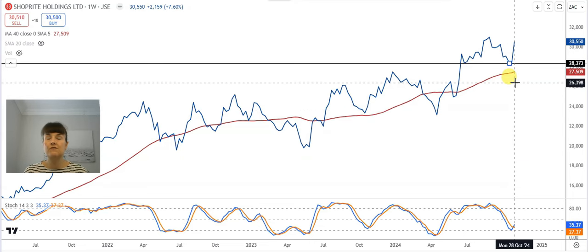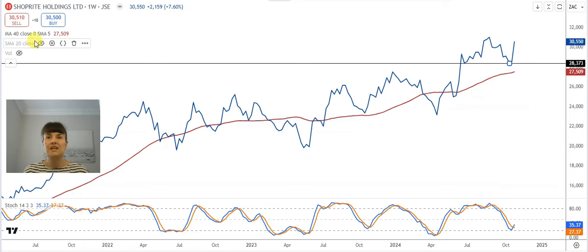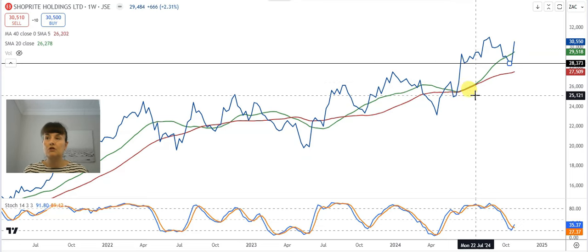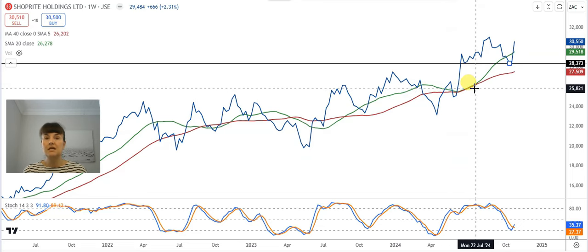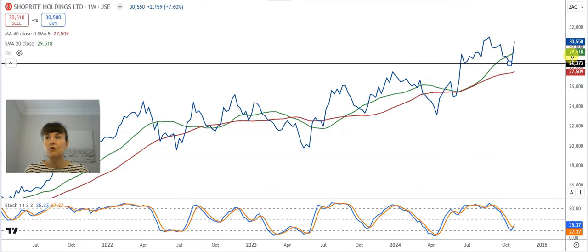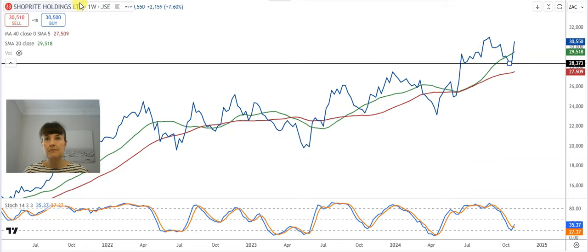If my 40-week moving average should at some stage change into a resistance again, that will act as my second negative confirmation, and that will change the long-term sentiment towards Shoprite to negative. If I add my 20-week moving average, I can see that my golden cross formation is still in place. In other words, the bullish trend towards Shoprite is still in place, and that is very, very positive. My 20-week moving average, represented by the green line, waiting at 295 Rand 18, is also a very strong support that has to remain in place in order to sustain the momentum to the top.